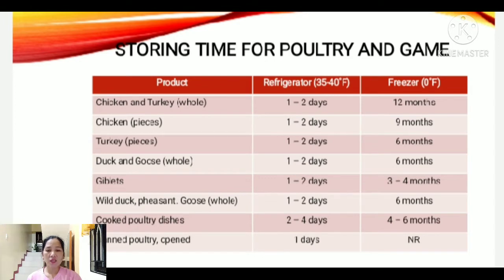Cooked poultry dishes. Inside the refrigerator, it will last for 2 to 4 days. In the freezer, it will last for 4 to 6 months. Canned poultry opened. Inside the refrigerator 1 day. In the freezer, it is not recommended.